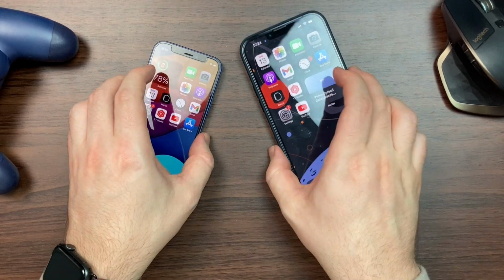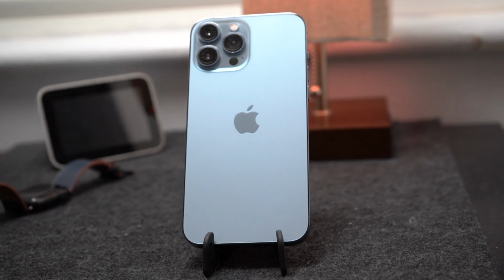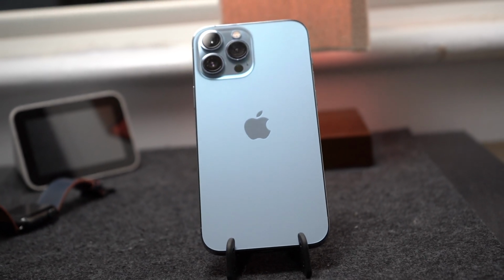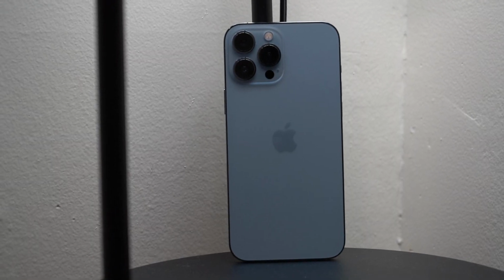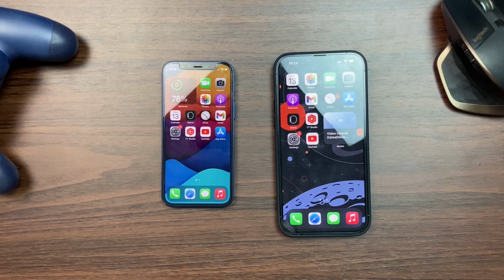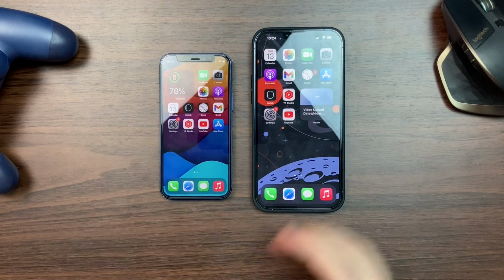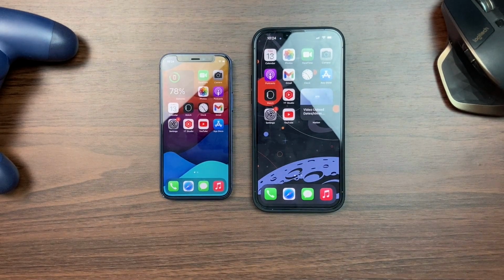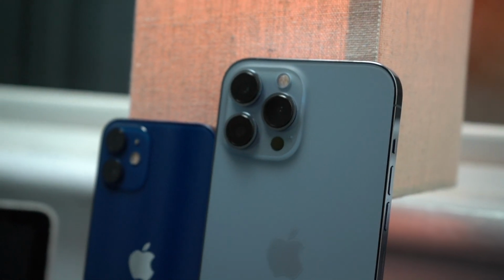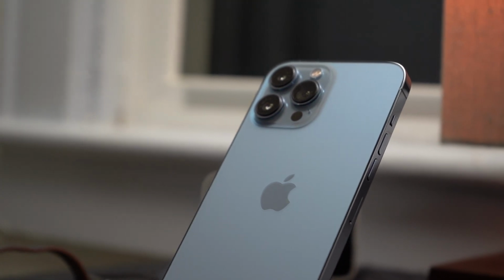I started with an LG G3 and I gradually upgraded my phone as my main camera for the channel to a Samsung Galaxy S8 and then OnePlus 7 Pro, and shortly thereafter I did pick up my first DSLR for the channel, and as you see, I just upgraded and the channel has grown and is continuing to grow. So there you have it. That's why I upgraded from the 12 mini to the iPhone 13 Pro Max.